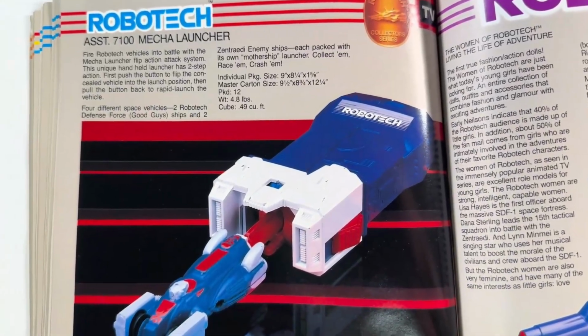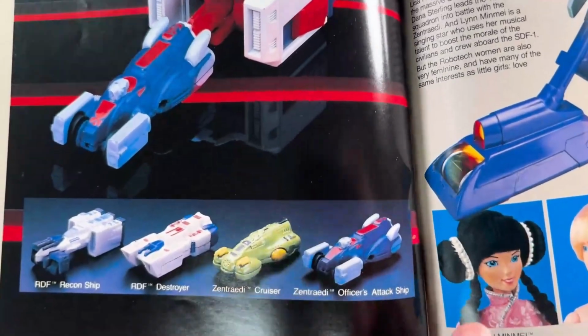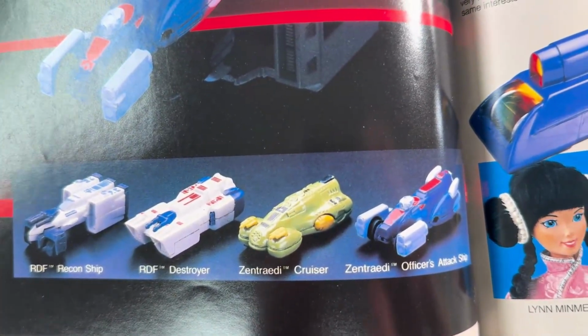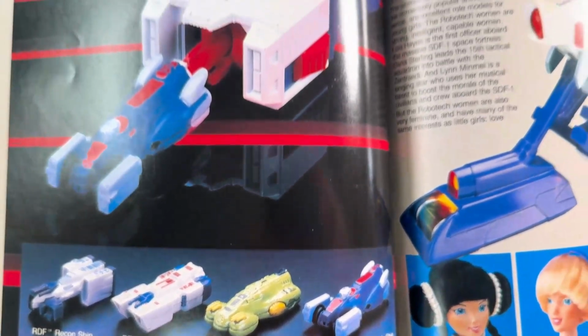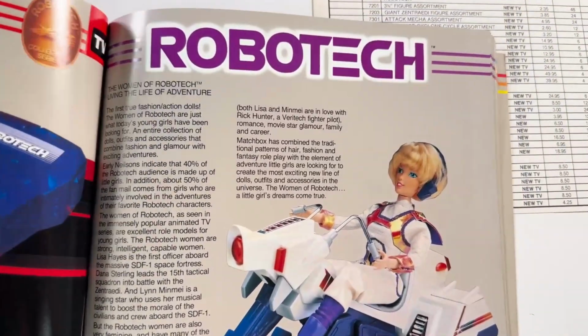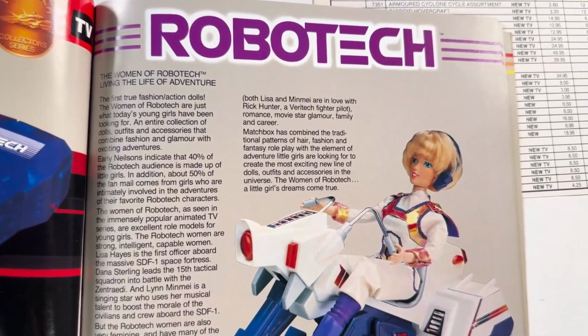This is Matchbox trying to get over into the fringe, a mecha launcher. So you have these vehicles, which I believe were constructs. And so they made die-cast vehicles shooting out of a launcher. And then this, I believe, was a pretty big failure.